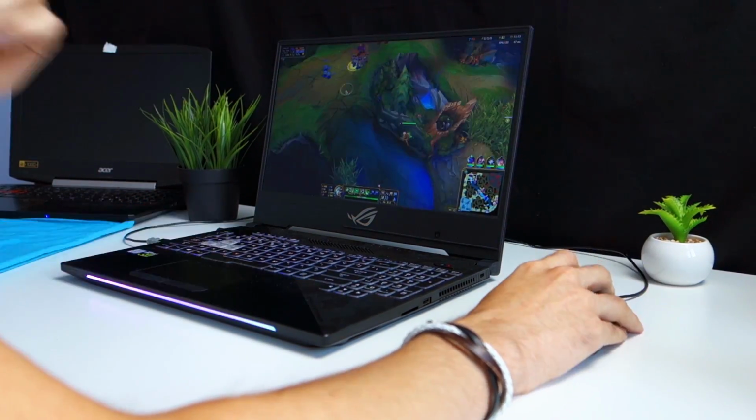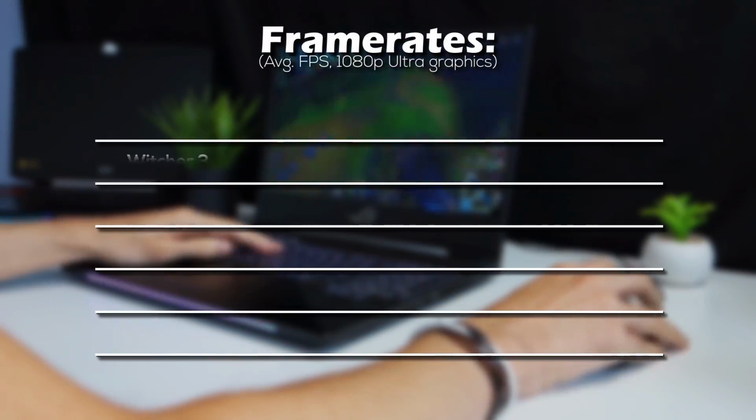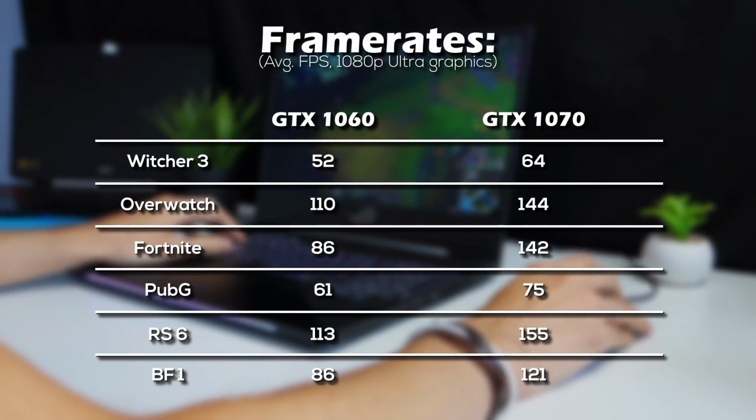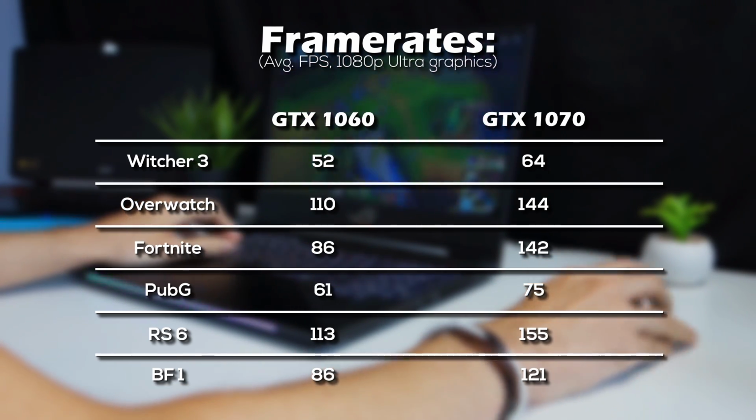GTX 1060 or GTX 1070 combined with a super fast 3ms 144Hz display is a pure pleasure when it comes to gaming. Here are the average frame rates you can expect in games from both configurations.